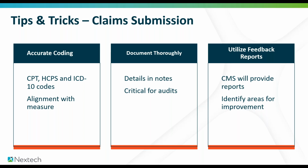And then utilize feedback reports. A lot of people don't realize if you're on claims-based, CMS will provide them, and that'll help you identify those areas of improvement, since you don't have an immediate way to run your own report and look at the registry information.